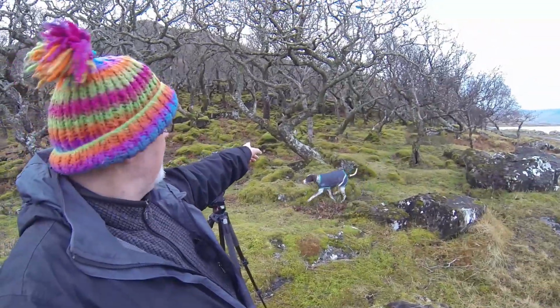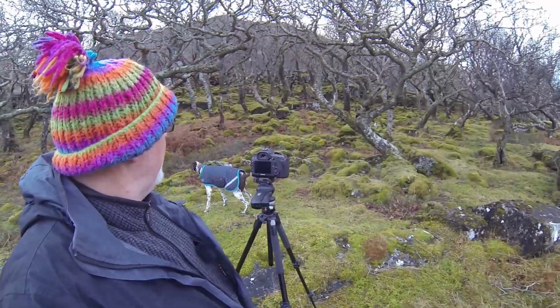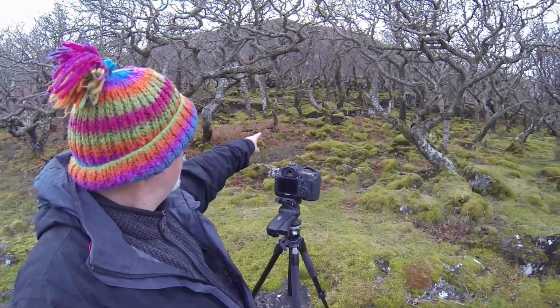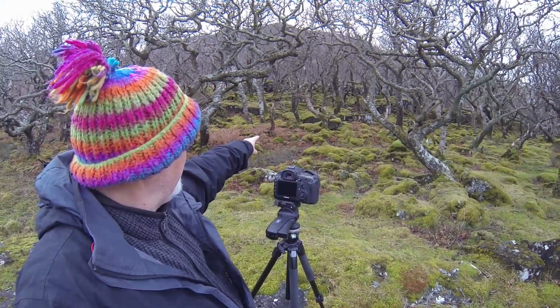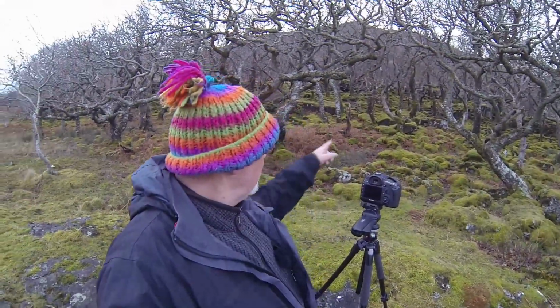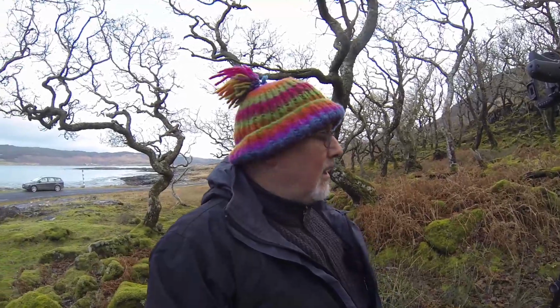First composition is these little couple of trees with all the green mossy rocks. It looks absolutely incredible. But I've just seen another composition just a little bit higher, and I'm now going to go and line that up and I'll show you what I'm shooting. So I've just found out it is incredibly boggy in here. I've just sunk almost to the top of my boot.